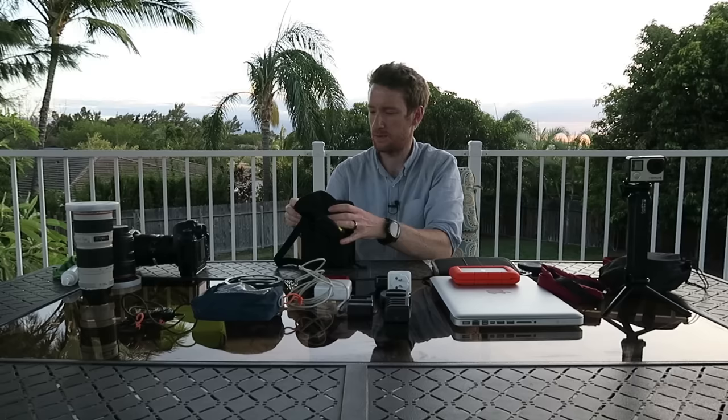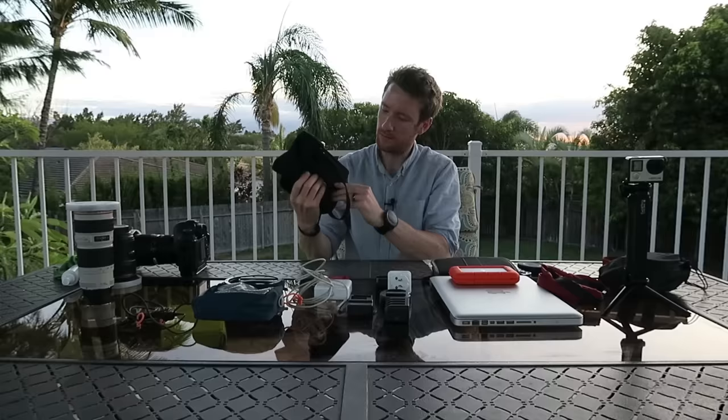They sent me this pouch, which is cool. It's just a filter pouch, nothing special. I suppose the one good thing it's got is this little strap, so I can hang it off my tripod. It will also hang off my belt, but a pouch is a pouch is a pouch. It's not much different to my Lowepro one.